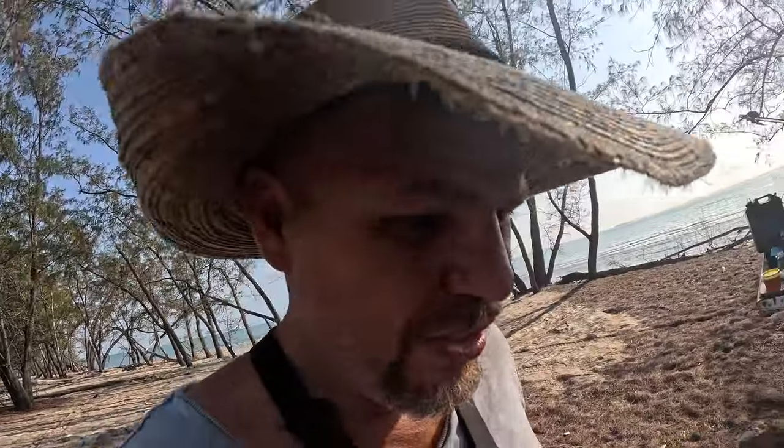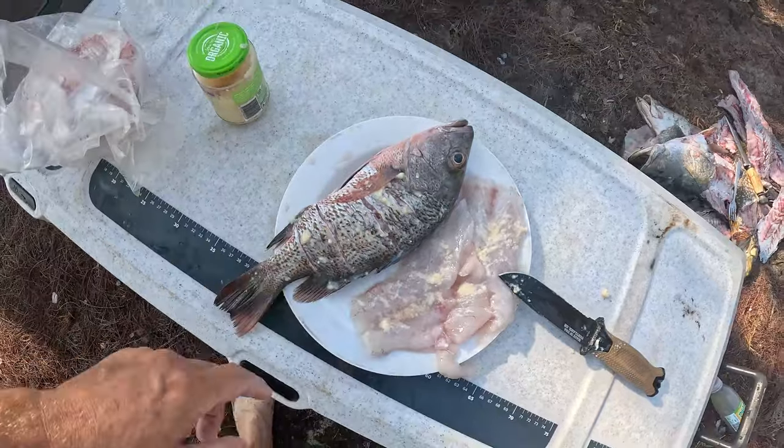All the barra's filleted, so I've got this little mangrove jack and this little cod I've just cleaned. Put a bit of garlic on them. I'll put them in the esky, and that'll be for lunch.